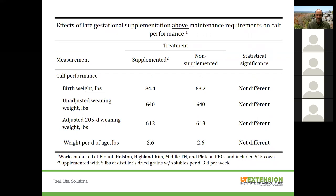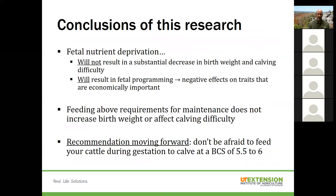Not much is different. Basically what this is saying is you can't change the size of the calf based on what you are supplementing. You can change the fetal programming.